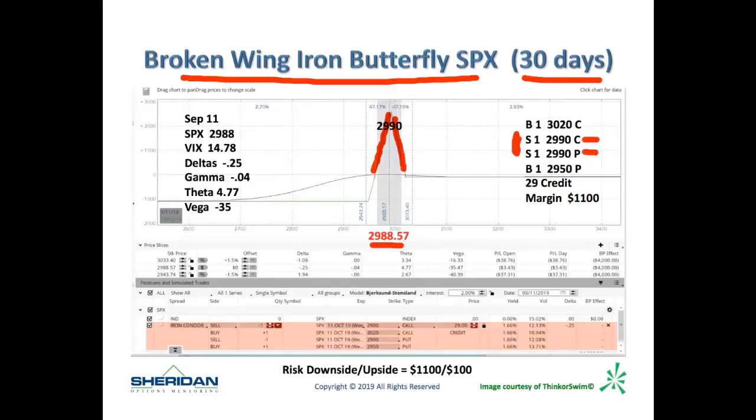So when I started this out on a 30-day butterfly, I bought my hedge, my long puts, 40 points down for my short put. And I bought my long call originally 40 points up for my short call. So I originally was looking at the 30-30. But when I looked at my position deltas, by being a balanced iron butterfly, balanced just means the distance from my short call to my long call originally was 40 when I looked at this today, and the distance from my long put to my short put is 40. When the width on both sides is the same, you'd call that a balanced butterfly.